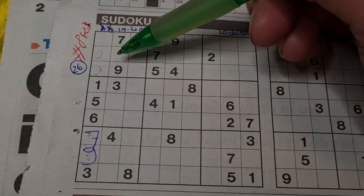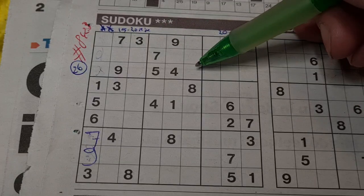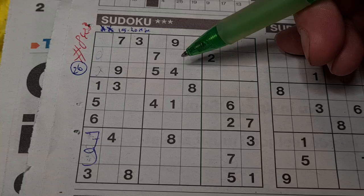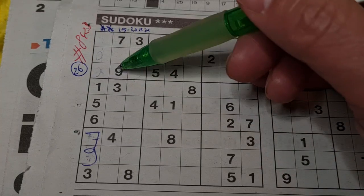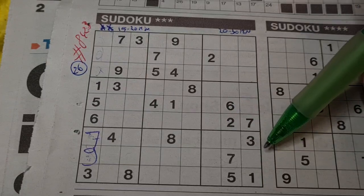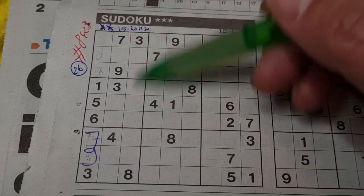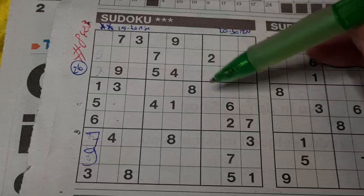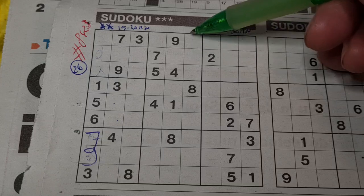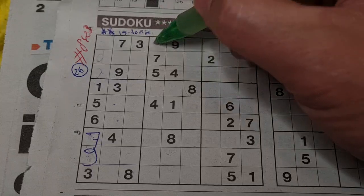2, 4, 8. Then, let me see. How about 9, 7, 3, 4. Yeah. 8 should be here. I'm thinking. Come on. 8 in this column, 8 in the middle column. So the column next, the only place left for 8 should be there.